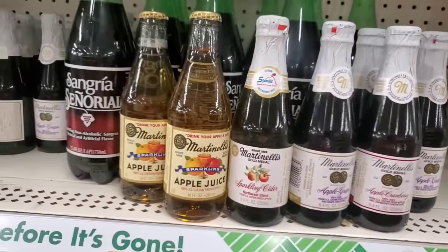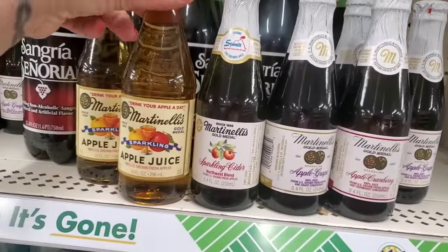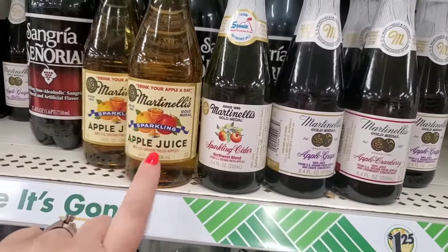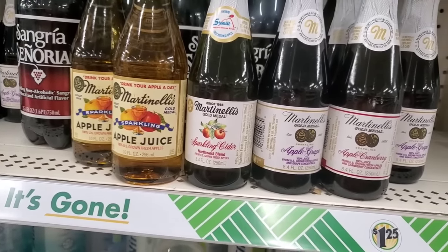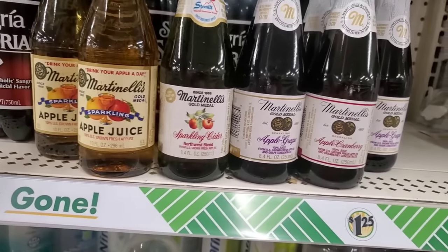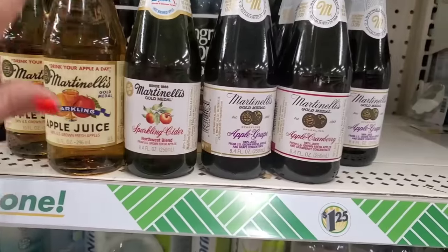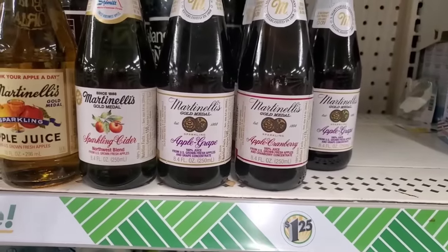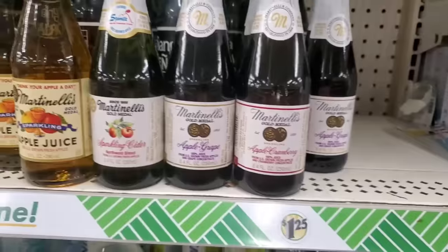I love when they start bringing these in. They start to bring them in, I guess, kind of for New Year's. These are Martinelli's, but this one is sparkling apple juice, 100% US grown fresh apples. Love Martinelli's apple juice, love it. They also have the sparkling cider in just regular sparkling cider. Then we have the apple grape and apple cranberry, and apple cranberry sounds kind of delicious.